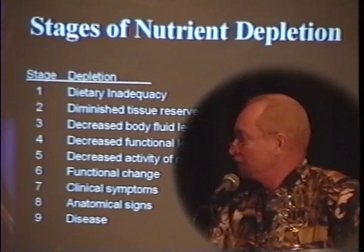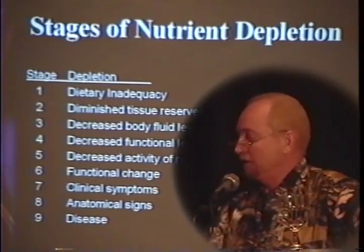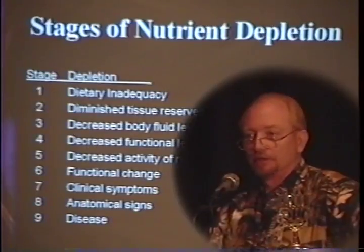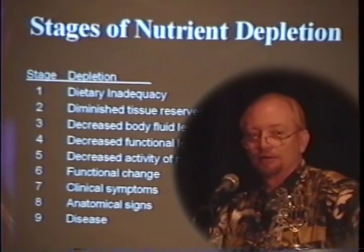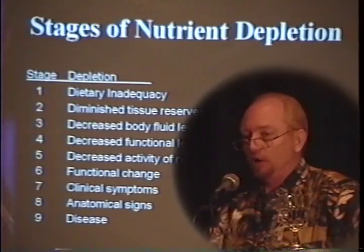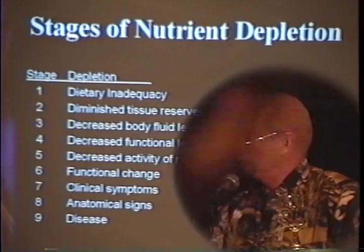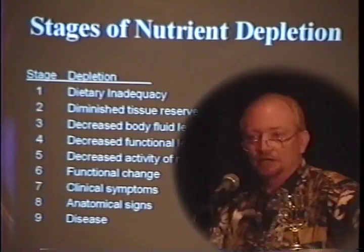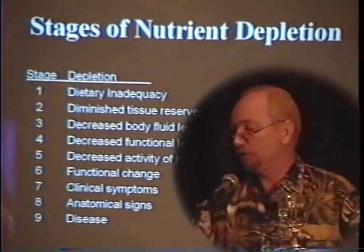We move to a functional change, and only then will we manifest clinical symptoms. Subsequently then, anatomical signs, and finally disease. Now the idea would be, if we wanted to be true practitioners, faithful to the concepts of Paracelsus, ideally we would want to catch this process somewhere earlier in the sequence. Not wait until we get to 7, 8, or 9, but somewhere down in 2, 3, or hopefully even, if we're smart enough, before there's any indication, catch it at number 1. Although in our society, that's virtually impossible now.